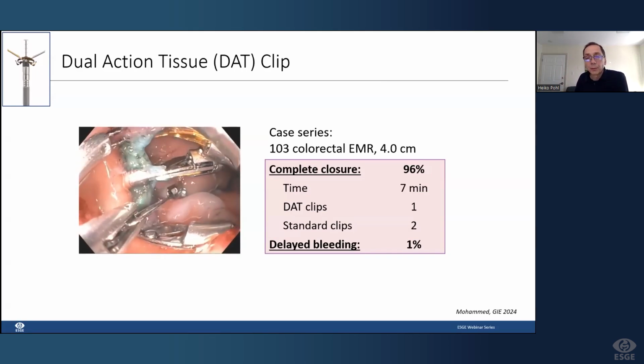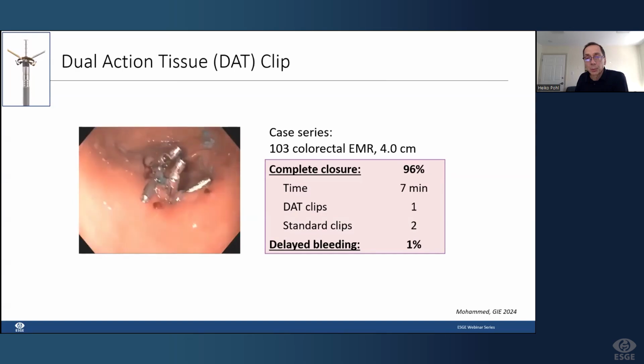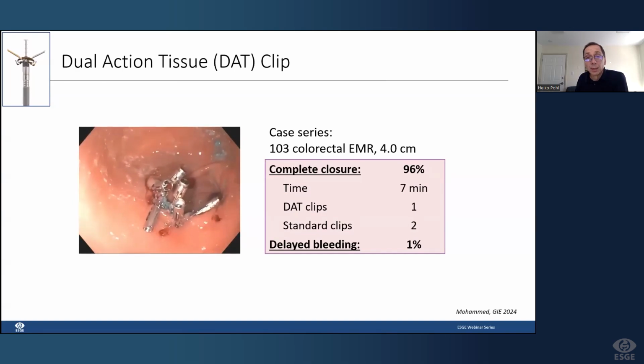But this was the first study just published by Dennis Young and his group earlier this year, with complete closure using the dual action clip. And 96%, so almost all, which is of course much bigger than 66% or 70%. And there were no associated bleeding. Let's hold this for a moment.